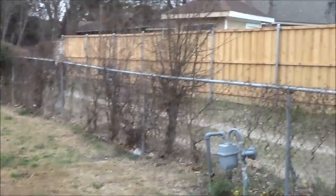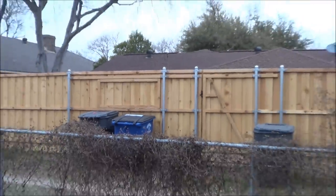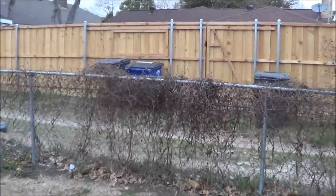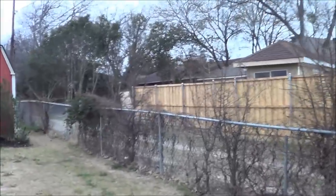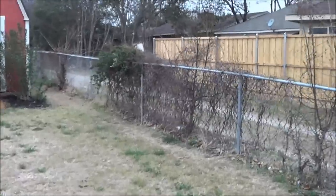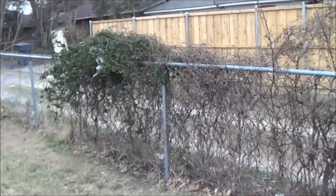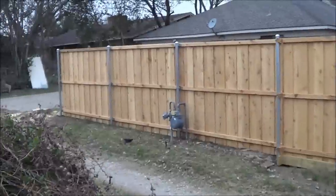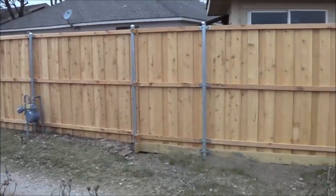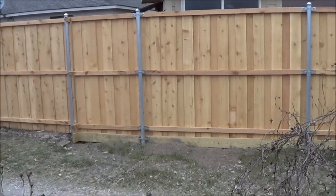So, hopefully we're going to have something that's going to look like this over here. This neighbor here had a company build this for them. And the one next to it decided to redo his because his was falling down. And he used to be a fence contractor. I was talking to him, and so he matched it and did it himself, so you can't even tell the difference. So this is our plan.